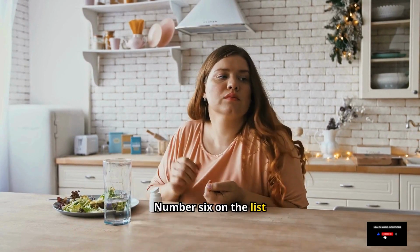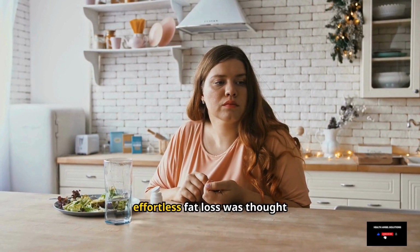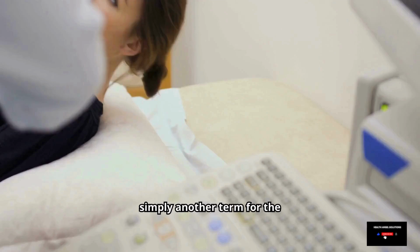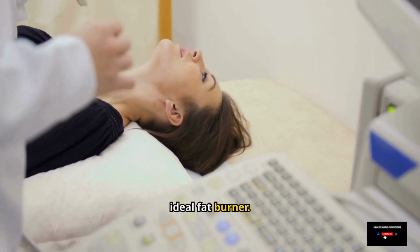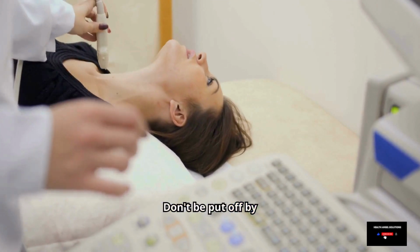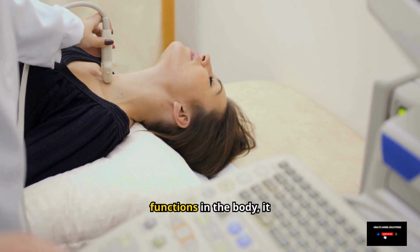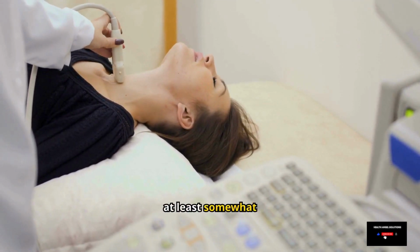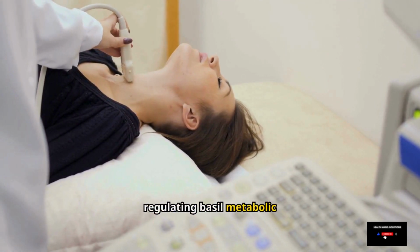Number 6 on the list is 3,5-diiodothyronine. The presumed mechanism for this effortless fat loss was thought to be due to an increase in whole body resting energy expenditure. 3,5-diiodothyronine, which is simply another term for the thyroid hormone known as T2, is an ideal fat burner. Don't be put off by the word. Though research is ongoing to fully assess how T2 functions in the body, it is still very powerful and, as of right now, at least somewhat responsible, if not more so than T3, for regulating basal metabolic rate.